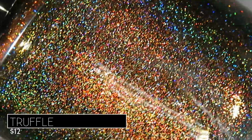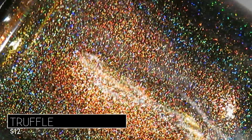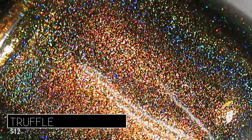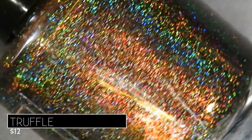And I think this one, it's not my top pick from this collection, but it's certainly unique and very, very beautiful. I do have a few browns in my collection. I even have, I think, a few brown linear holographics, but that olive undertone in this one just makes it unlike anything that I've seen. It's really cool.